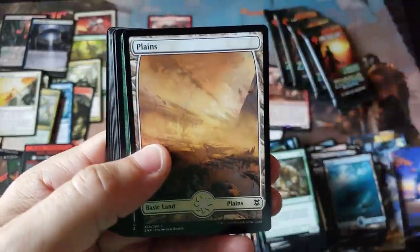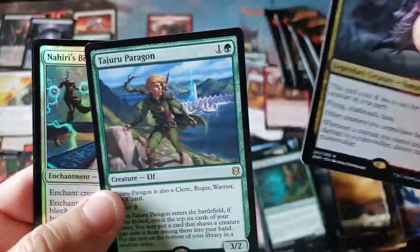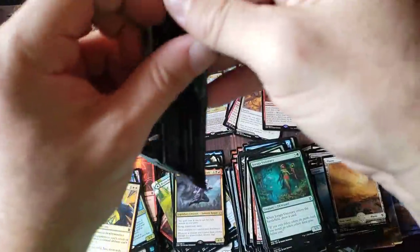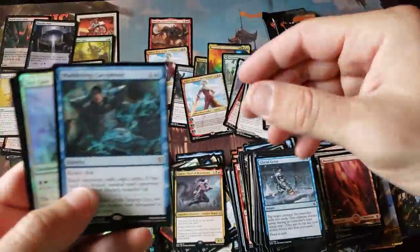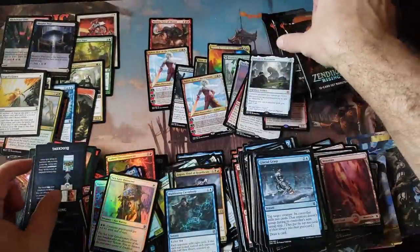I swear, in these box openings, we end up with so many extra rares and mythics. I feel like we don't really understand and appreciate it nearly as much as we should, because in most of these packs we're getting a minimum of two. Some packs are actually three rares and mythics per pack. The pools are phenomenal. Forsaken Monument, great, great mythic. We got the old Jace on his day off for the rare and a foil common.